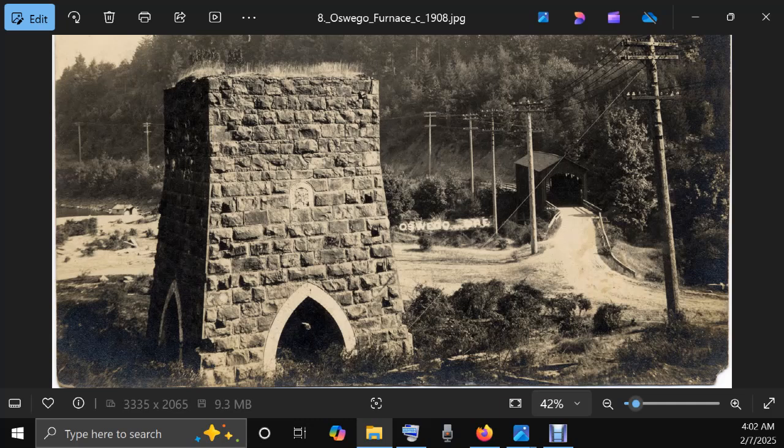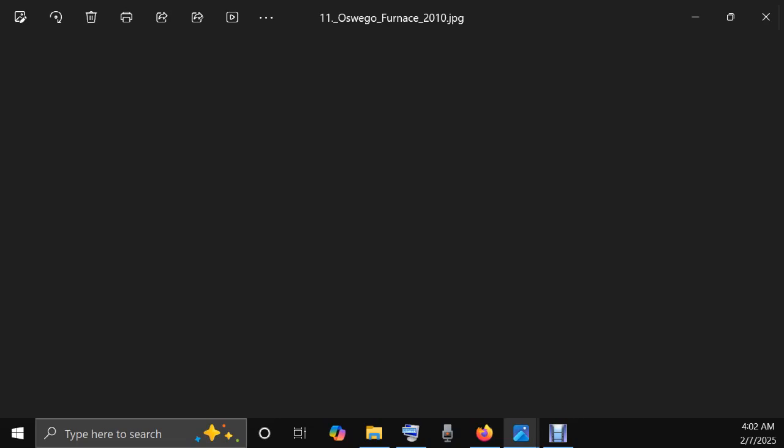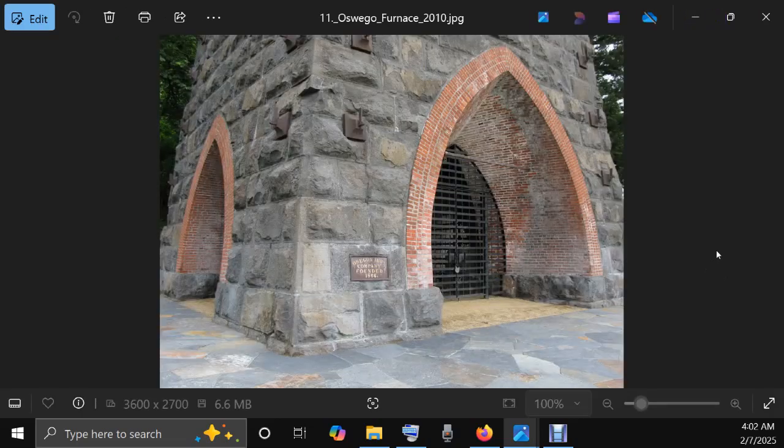I'm gonna look here on this other side. Okay. Come on. Taxing my computer here. Okay, so there's our entrance. We need some people next to it so we could get some scale. And we have it here.